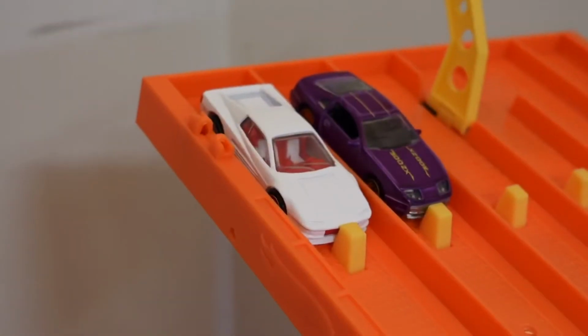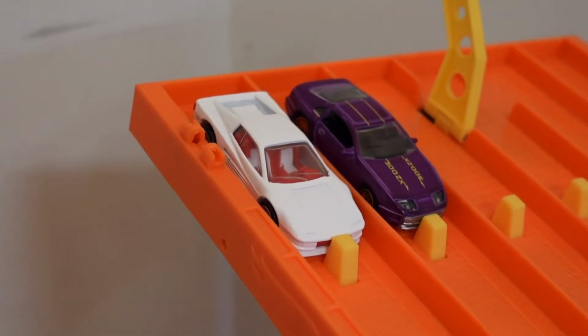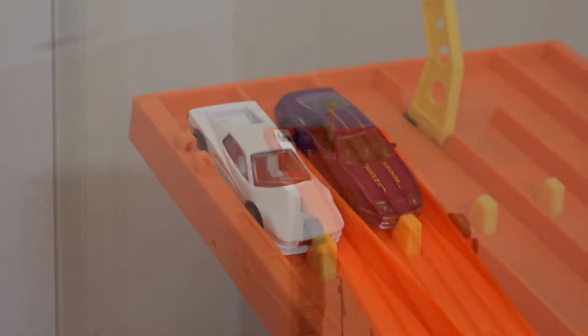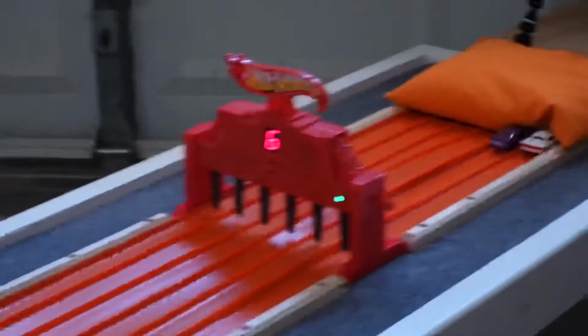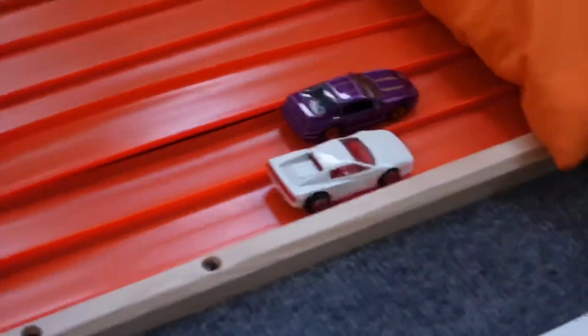Nissan 300ZX in lane number 5 and the Ferrari Testarossa in lane number 6. On your mark, get set, go. 300ZX taking the jump, but the Ferrari just drives right around him.